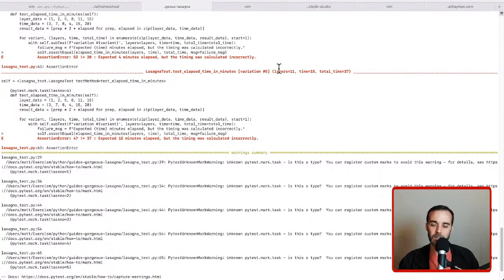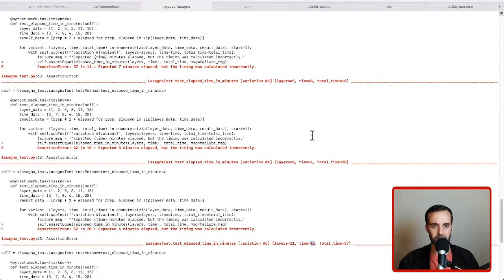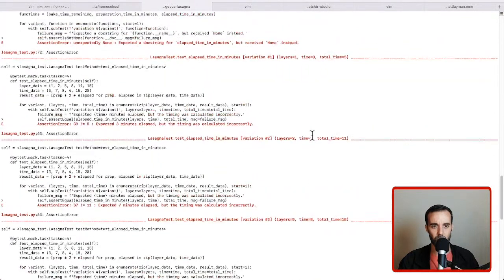Oh, goodness. Layers, 11, time, 15. And my answer was 47. My answer was too big. I'd expected 37. And just to convince myself that that's the case, this should be 11 times 2, so it should be 22 minutes for that. And then they're saying it should be 37 total. So you would expect this to be 15. Are these all off by 10? What am I doing wrong?